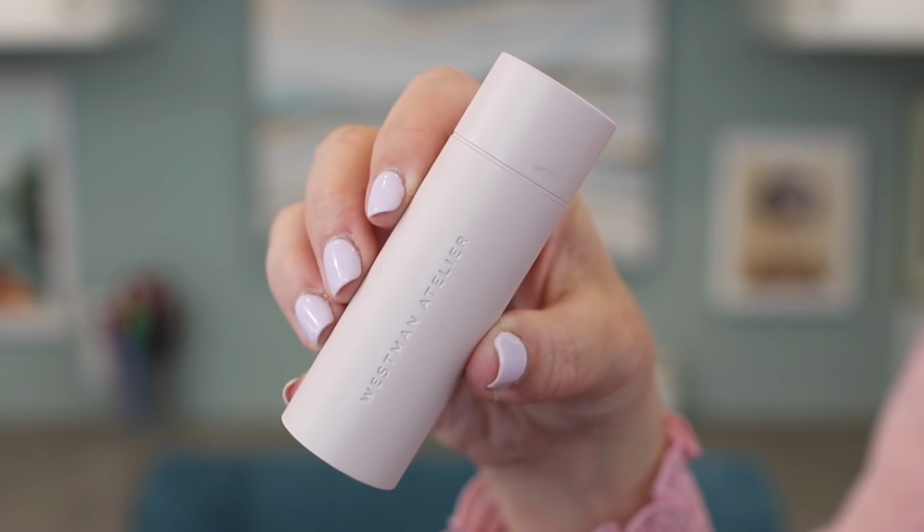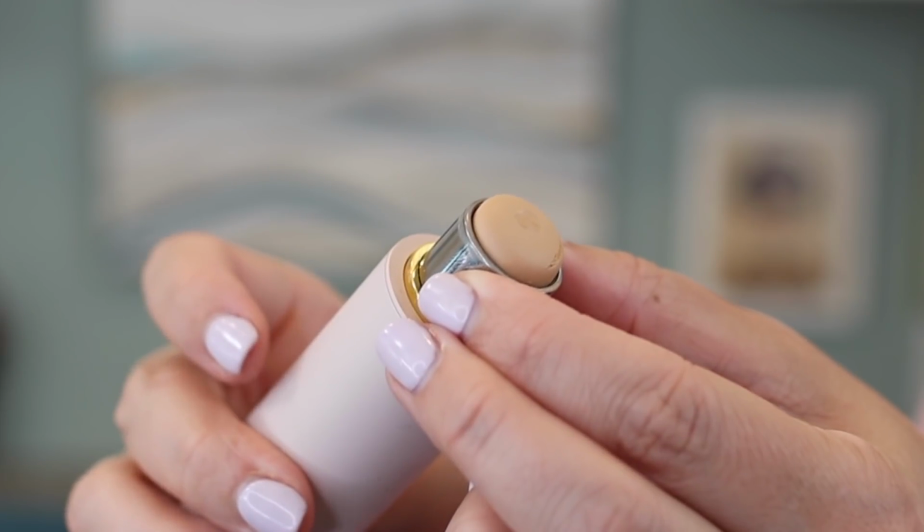Next up is the Westman Atelier Vital Skin Foundation Stick. This is $68 for 0.31 ounces. And just keep in mind that stick foundations are less concentrated, so you're going to get less product because of that. There are 18 shades, and I am in Atelier 3. It's a great match. This has ingredients in it that combat redness, soothe, and even the skin tone while it boosts moisture. Now, this applied very quickly, very easily. Sometimes foundation sticks can be a little hard to blend out. This one is not. It blends out beautifully.